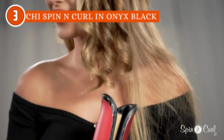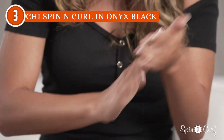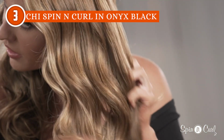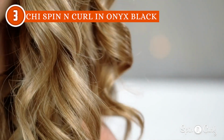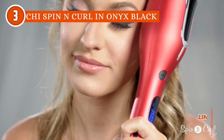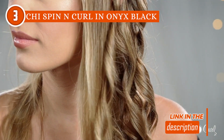You can curl your hair without difficulty within 10 to 20 minutes. Another thing we love is that it's almost impossible to burn yourself with it. The outer shell only gets warm at best. Even if you hold the device close to your scalp, you don't have to worry about touching the hot iron inside the chamber.